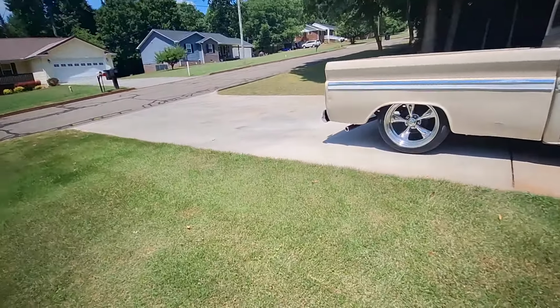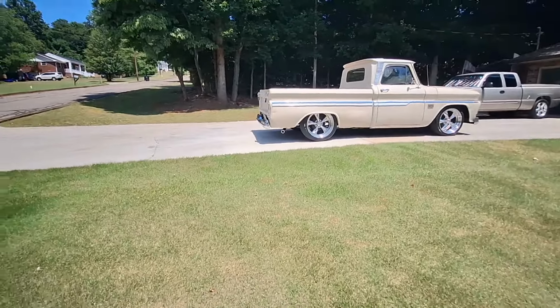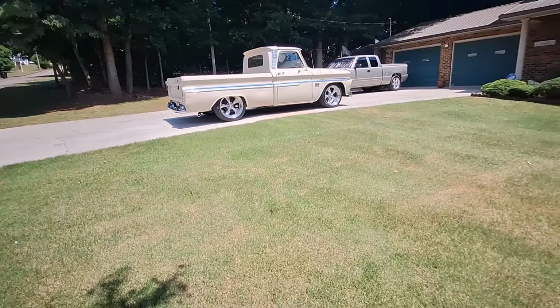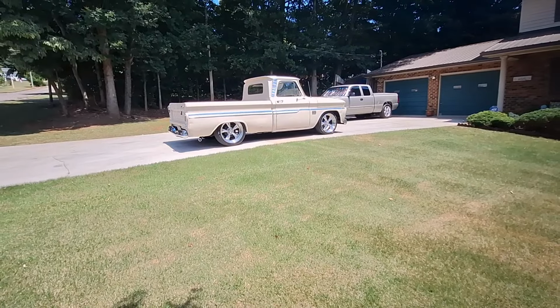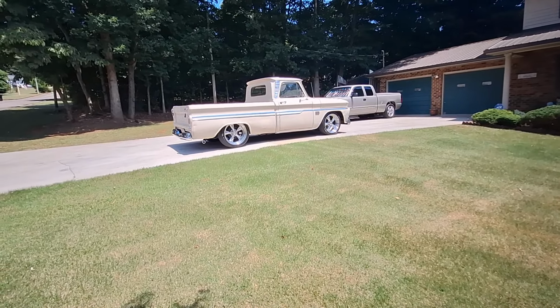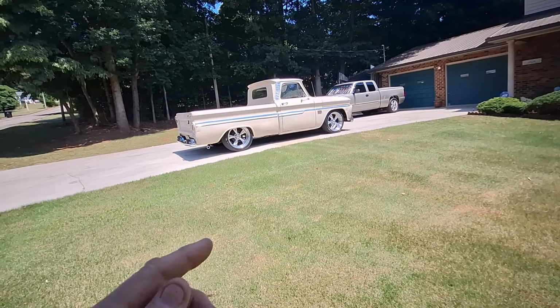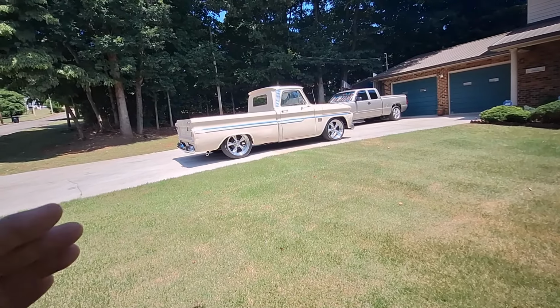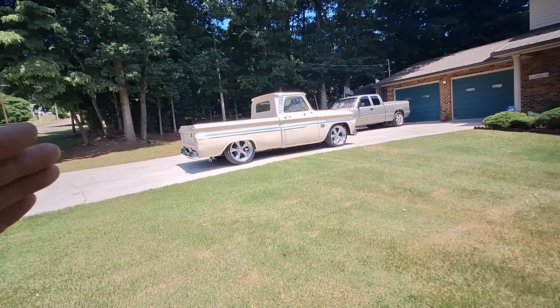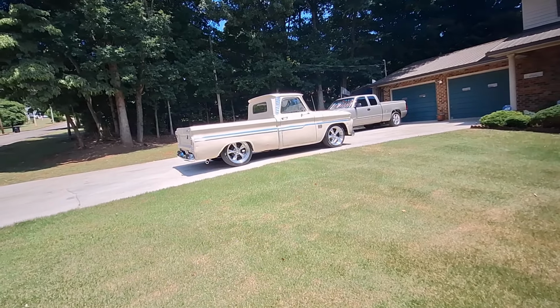I'm going to stand here in the shade for just a moment and show you the truck. If you're new to the channel, I'm going to make this really brief. This truck is a pieced together truck, and you'll figure out what I'm going to ask you here in just a minute. The different trucks donated different parts to make this one truck. It's a 66.